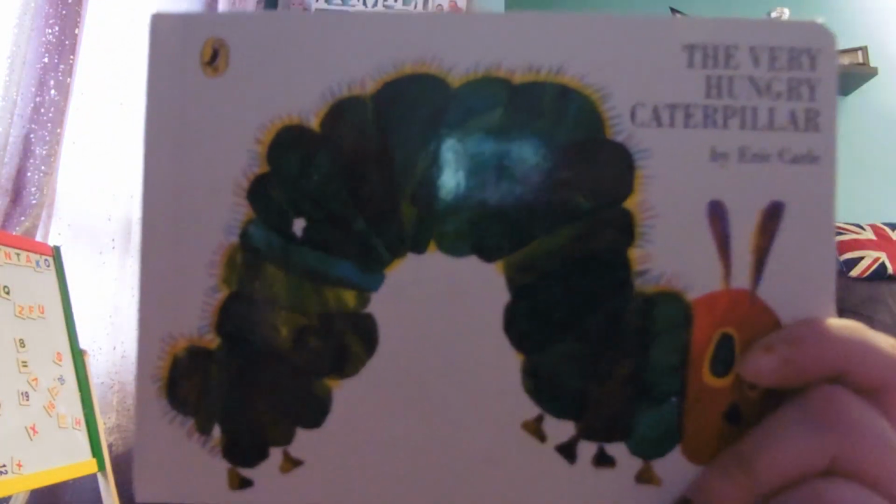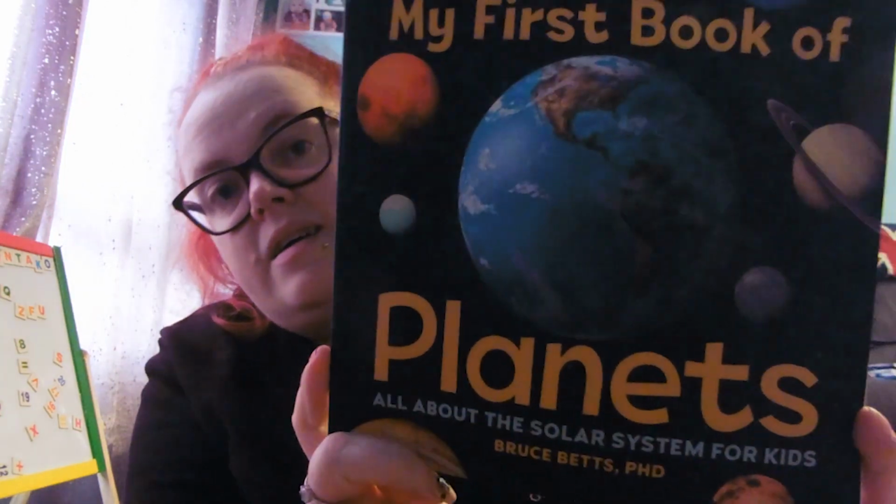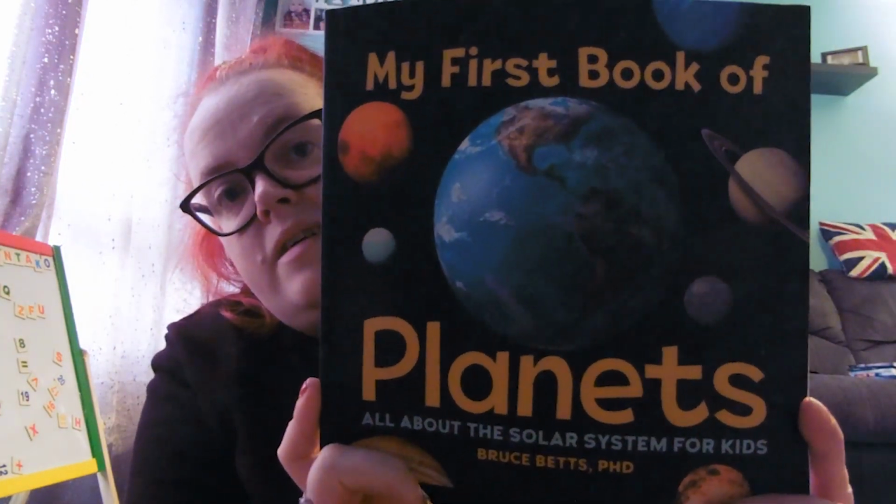Right, so let's sort out this bottom shelf. It's not as much of a mess as the other one. Them books can stay there. So this is a staple book in our house, The Very Hungry Caterpillar. I got Louis this book in his Santa sack, which is about planets, so if he likes reading that. That's a Christmas book. It's going to stay. That's staying.